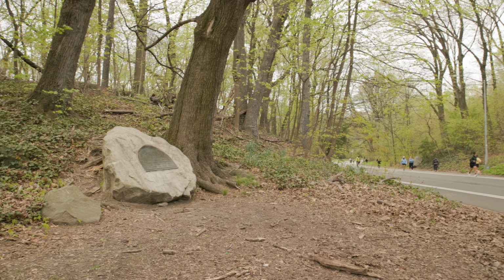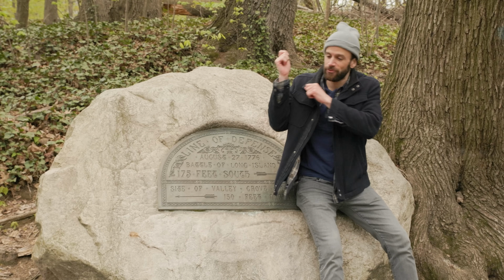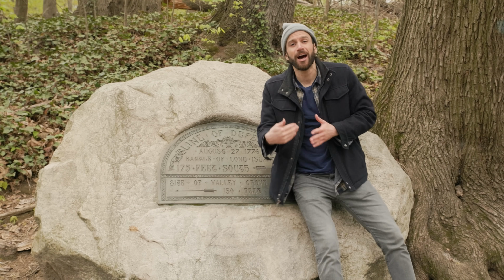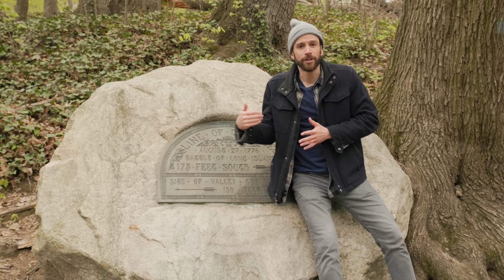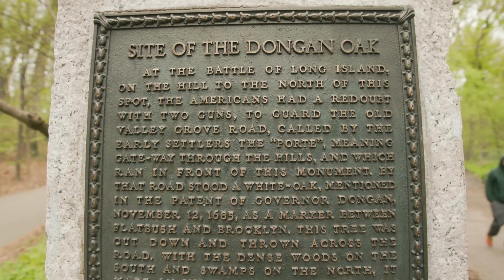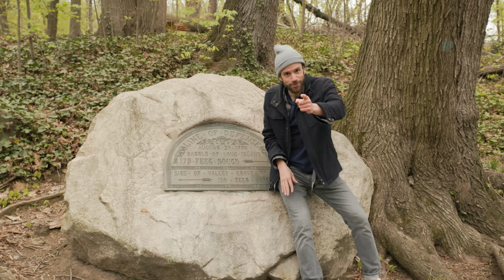There's the Dongan Oak Monument down a little bit south of us, and it was basically where they felled this big oak. They were trying to stall the Hessian troops that were kind of pushing the Continental Army up Brooklyn, and the British actually came around and outflanked them. This sent them west over towards what is today the Old Stone House, which I covered in my Park Slope video. That's right, watch that.